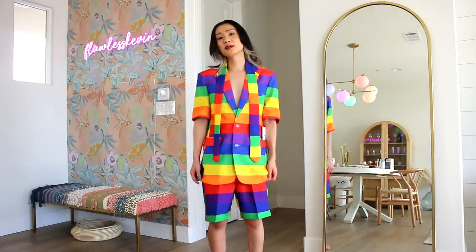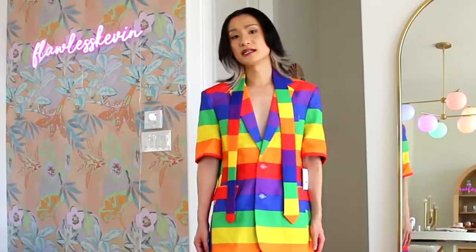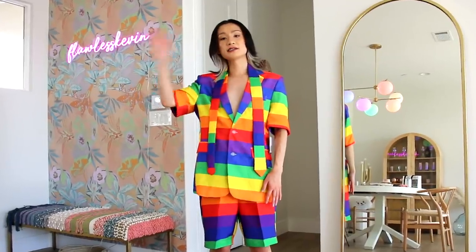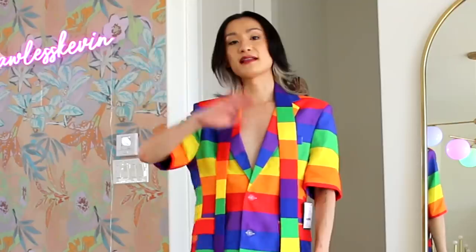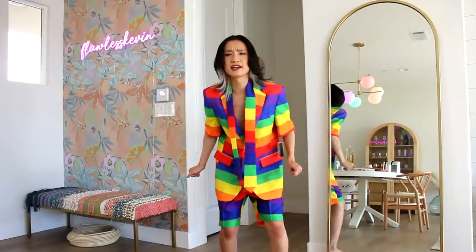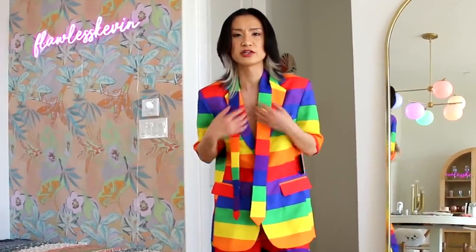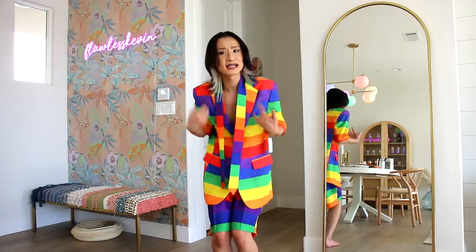I feel like I'm going to a pride convention or something, and I'm an orientation leader. This way, y'all, to the right is where Flawless Kevin will be out for his meet and greet. I don't even know how to tie a tie. This gives me dad vibes, like your dad is an ally. He's like, hey, Sonny, I want to support you. I've got this pride suit so I could wear the pride with you. And then you're like, no, dad, you don't want to be associated with him because this is an atrocity.